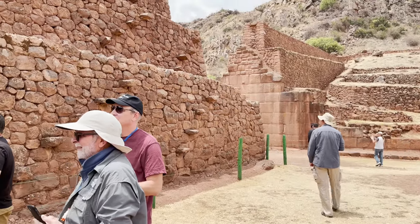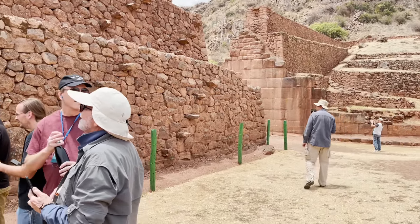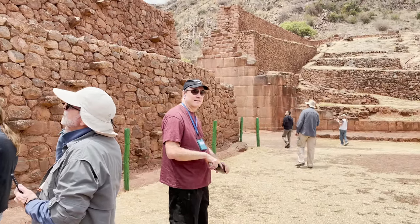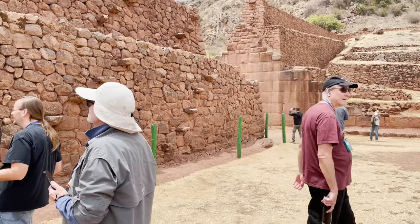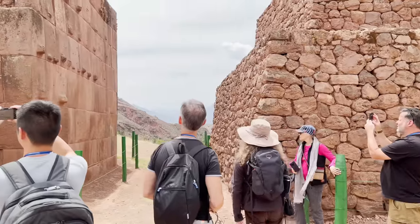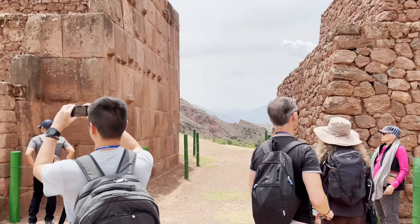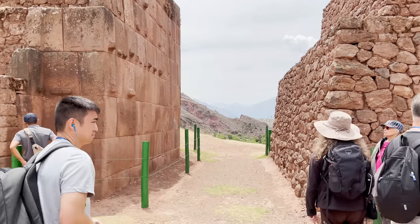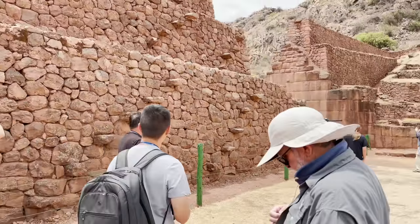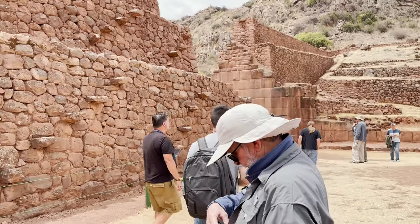And then also the reason why there are two openings is that one was for getting out of Cusco, one was for coming into Cusco. And what they had was they had physicians located at the entrance and the exit so that anybody entering Cusco or exiting would be checked to see if they had any communicable diseases. And if they did, they were turned away.